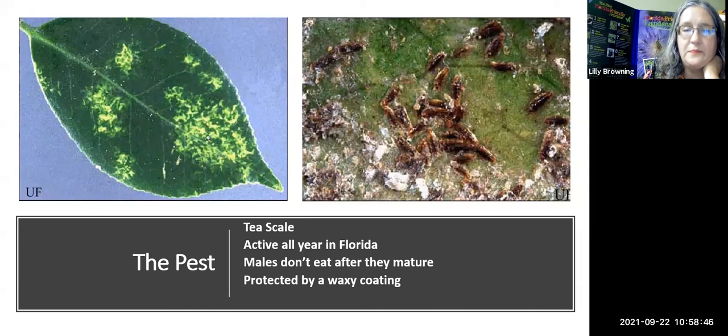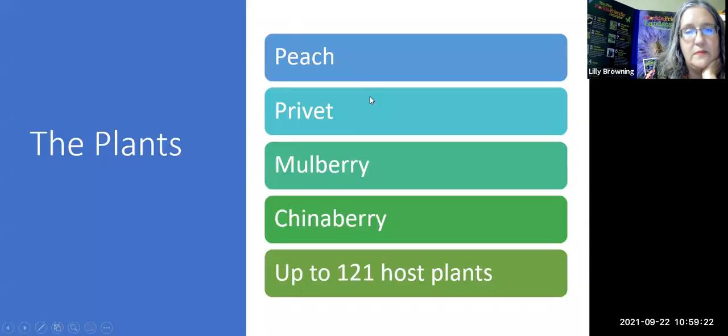Our tea scale is active all year. The males, once they are mature, don't even eat. That's the females who are eating. Males have one job and one job only after they mature. So, that would be disappointing, I think, for human males because they do like to eat too, isn't it? They can be a little difficult sometimes because they have a waxy coating that protects them. But those are going to be the brown looking scale that we see.